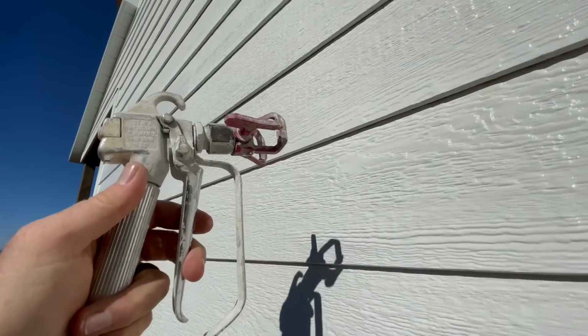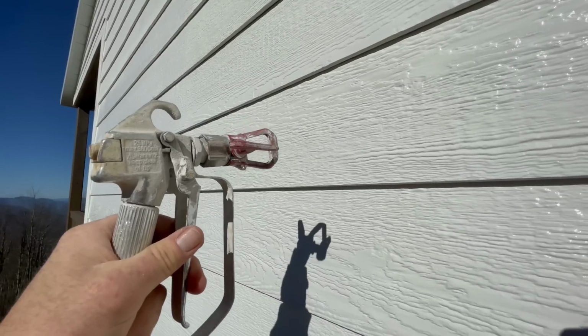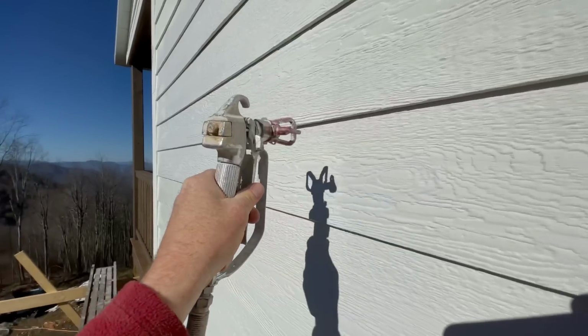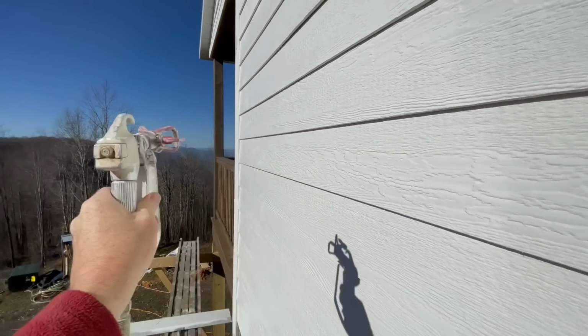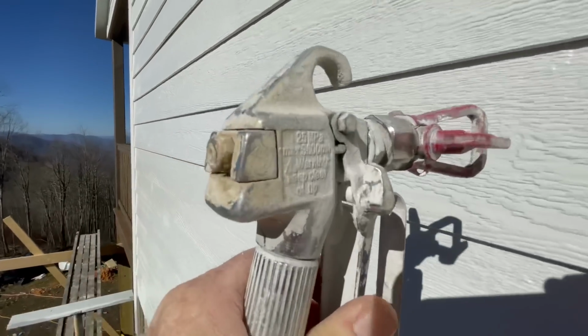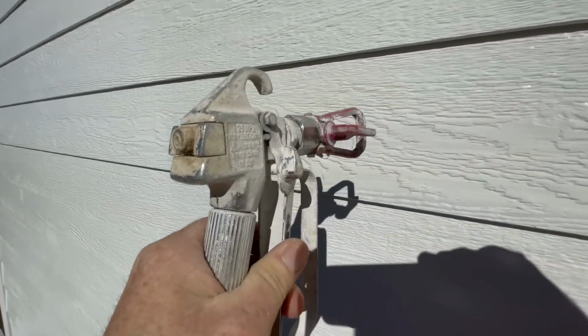I'm spraying here. One thing I'm doing to really minimize the overspray is I'm keeping this sprayer tip 90 degrees to the wall surface like that. If I were to spray, and then turn away from the wall, not 90 degrees as I'm still spraying, it would put a huge bunch of paint mist in the air. So to avoid that, I'm just moving the sprayer 90 degrees so all the paint goes on the wall.